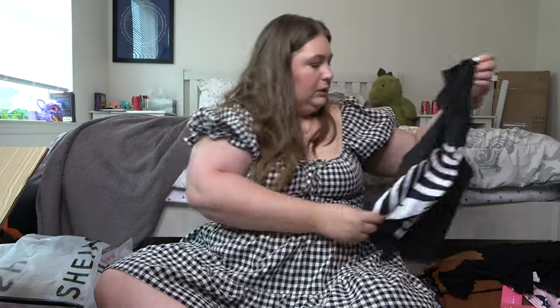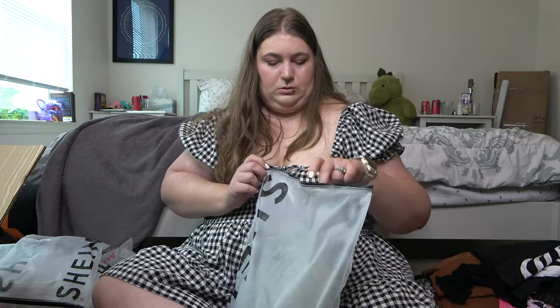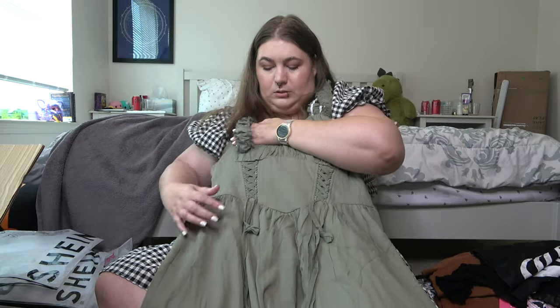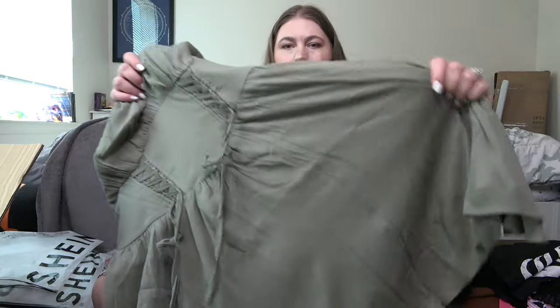Look at this top. You guys, look at this top. Yes. Perfection. Amazing. The sleeves are just so cute. And look at the little lace-up corsety looking bits. Amazing. Cute little flowy dress. So, there's that.